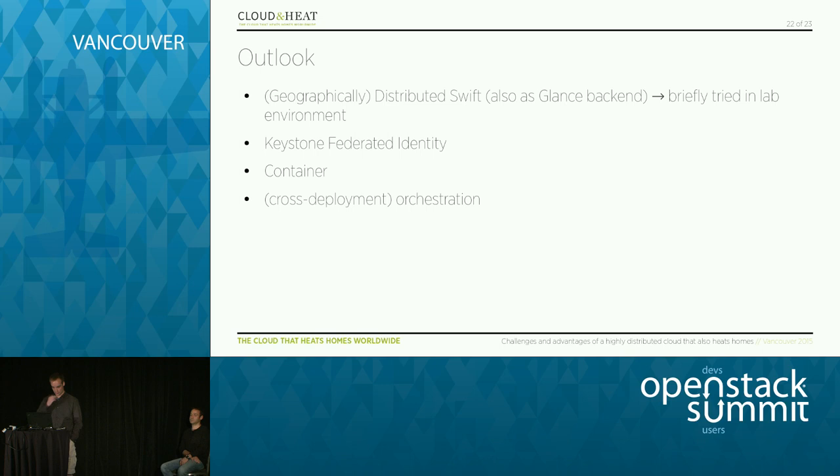Okay, and here's a slide on the outlook, with focus on the distributed environments, of course. We definitely want to use the multi-region Swift, or a geographically distributed Swift across wide area network. We also want to look at whether we can use it as a Glance backend, so that it's easier to keep the image catalog up to date. We tried this multi-region Swift briefly in a lab about a year ago or so. We didn't proceed with it because we have a small team and many other things to do, and it wasn't so pressing at the time. What we definitely want to add is the Keystone Federated Identity backend.